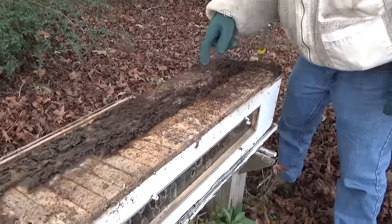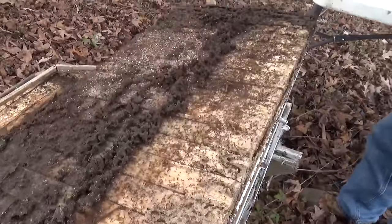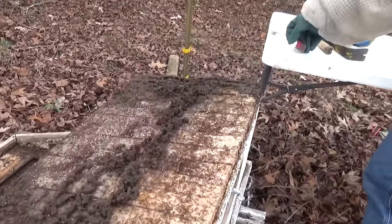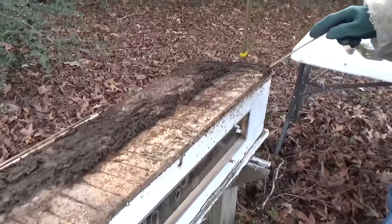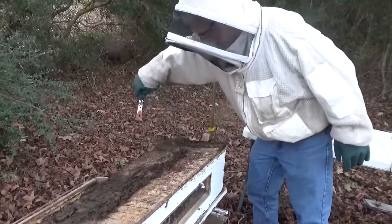All right, look at all the red ants up here. Look at this. So that is a problem right there for me. So I'm going to scrape all these guys off of here. This is no good. This is going to be biting me.